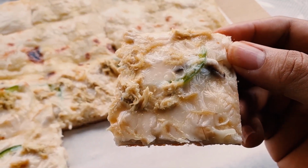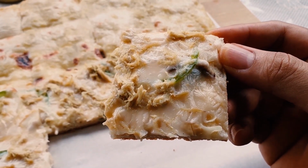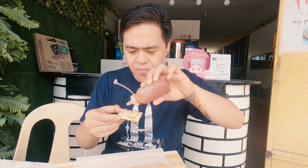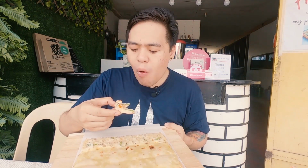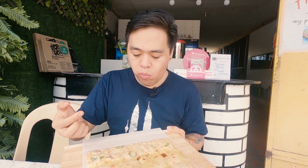Let's take a closer look at this rosemary chicken pizza. Yeah, so look at that. Chicken meat, that creamy and savory white sauce, and it's super thin crust. Now it's time to add some sauce to the pizza. Let's try this. That definitely levels up the flavor of this pizza. This rosemary chicken is awesome.